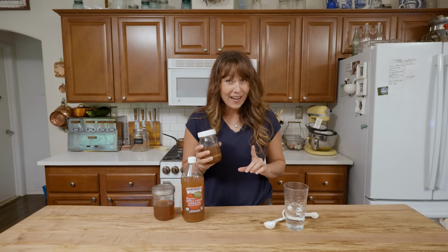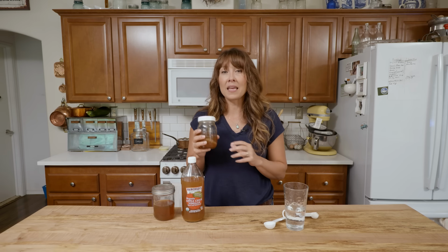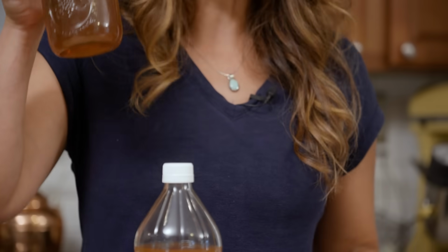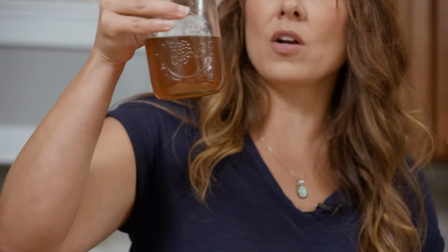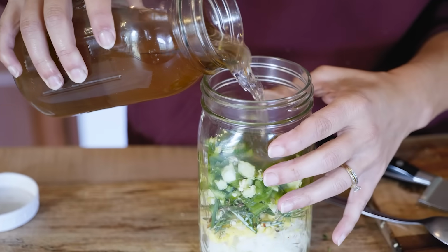Another way that you can put this to work is to use homemade apple cider vinegar in fire cider. So here, this is my homemade apple cider vinegar. This is fire cider. I have got a video on that, so you can go to the website and grab that or watch that here.